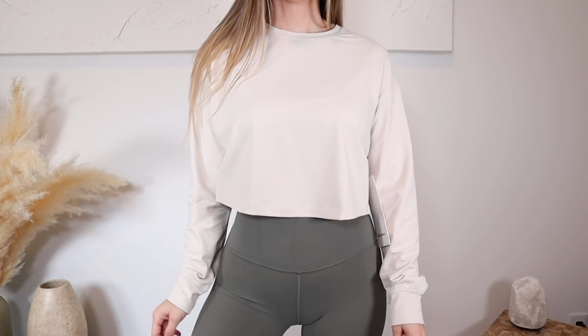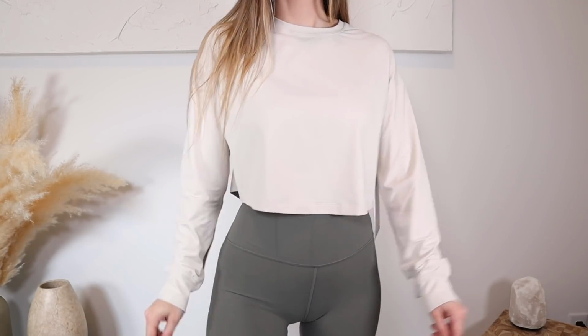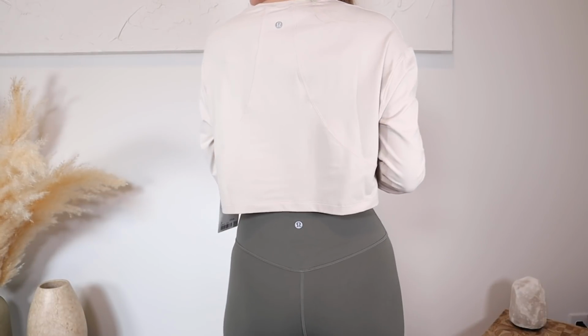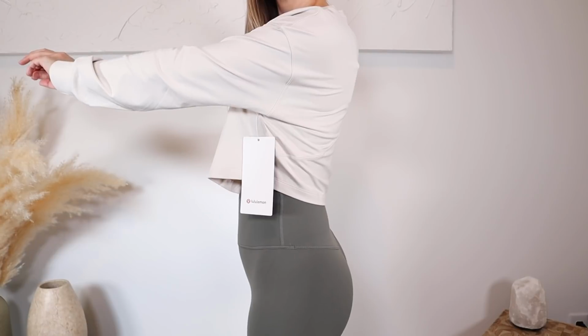Next up, I got the muscle long sleeve t-shirt, and surprisingly I don't think I've tried this one before, which I don't know why I've waited so long to try this. This is absolute perfection for me. A few reasons why I love it. It is an oversized long sleeve, but it has a slight crop to it, so it's right up my alley in that regard. But I also love that this isn't a cotton long sleeve.